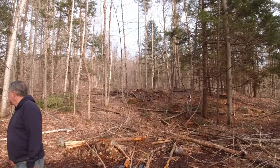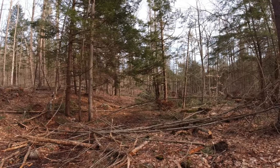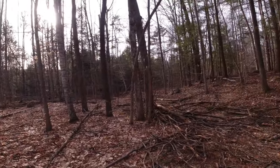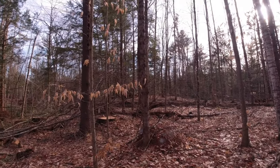This is our side yard. Basically, and you could see what the logging does. They still have a lot to clean up, so I'm hopeful that it won't look like this when they're done. But right now, we want to get to that skid road right there.